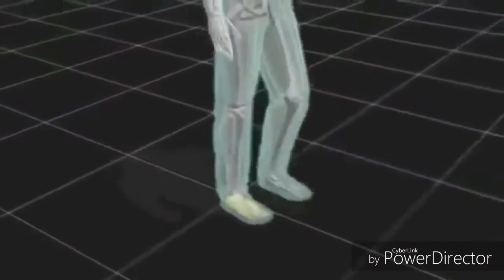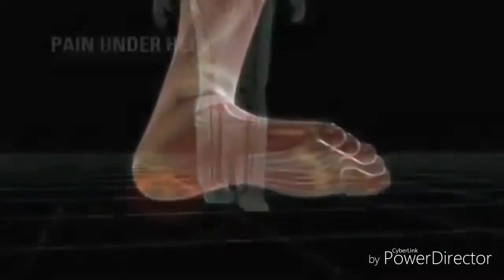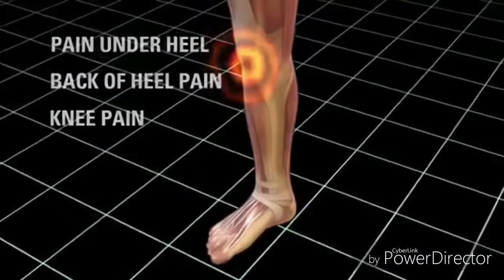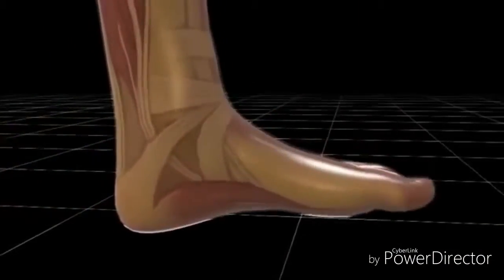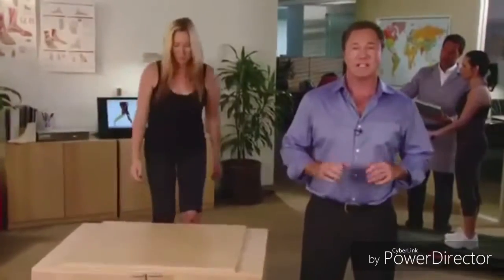When walking, our feet are the only interface with the ground. When we look at how the forces of walking can lead to common aches and pains, such as pain under the heel, pain at the back of the heel, and knee pain, one movement we are very interested in is called pronation. Pronation is the normal part of walking that happens every time we take a step. It is the movement that occurs during the period from the heel hitting the ground to the foot being flat on the ground.